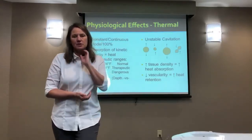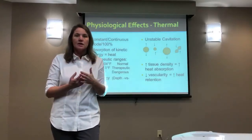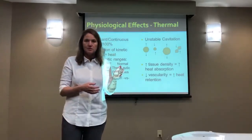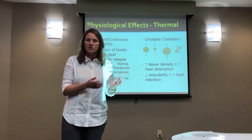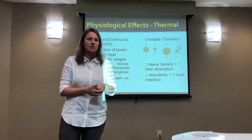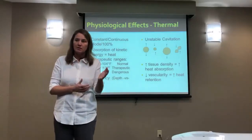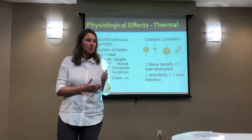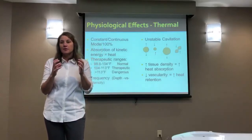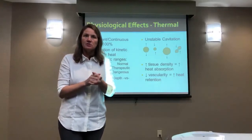Now when you think about frequency, so far we presented it more as depth, as the driving factor. If you have a target tissue that's deep, 2 centimeters or more, you've got to use 1 megahertz. You're not going to achieve that target if you use 3. Beyond that, if it's very superficial and you use 1 megahertz, your potential for discomfort is great. So you're going to pick primarily based on the depth of the tissue, which helps dictate your frequency. However, it's also going to affect your intensity.